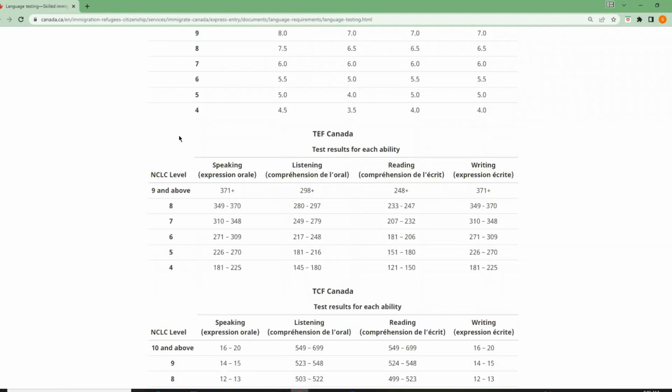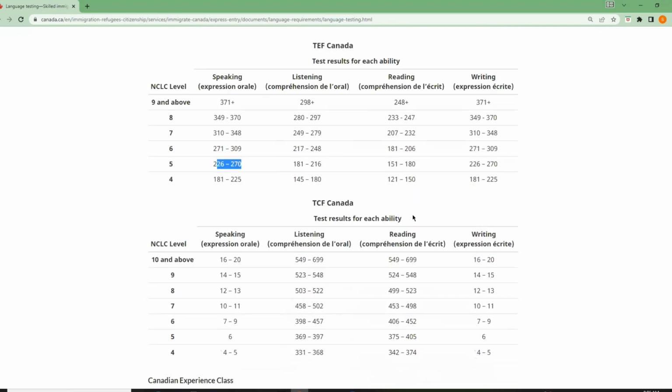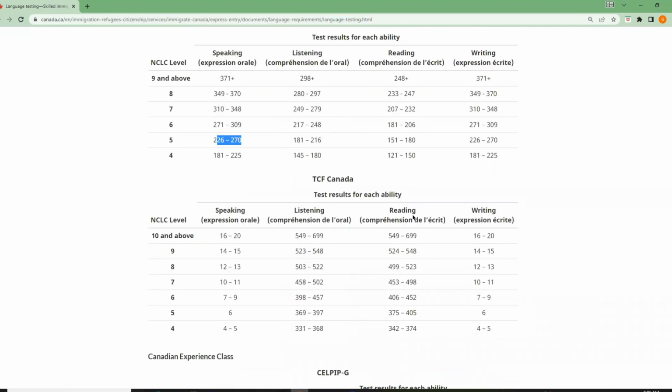The same goes for English and French, and these are the scores for French, for the TEF and TCF. If you score between 180 and 225, you have 4, and from the next range, you have 5. That applies to listening, speaking, reading, and writing. They are all categorized in different ways. So you have to take a look, study them, know exactly what your score is, find out if you meet the minimum requirement after writing the exam, and then take your score.